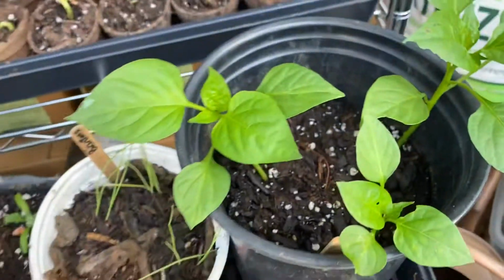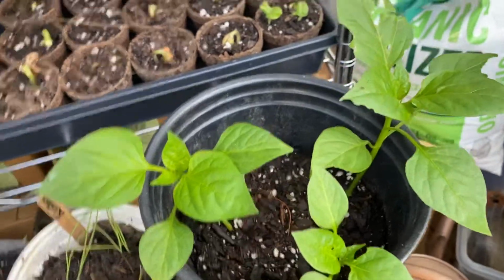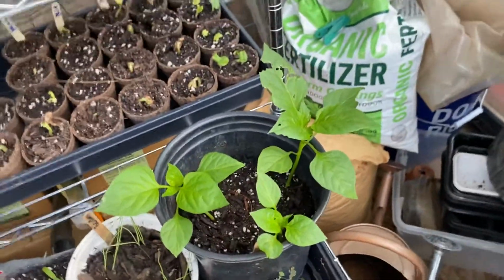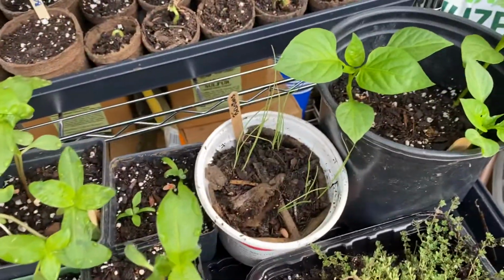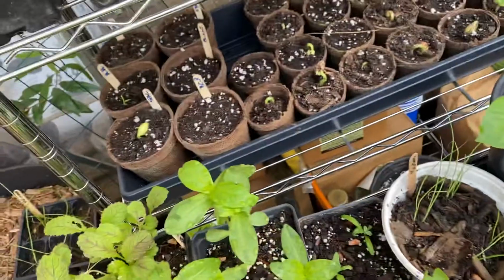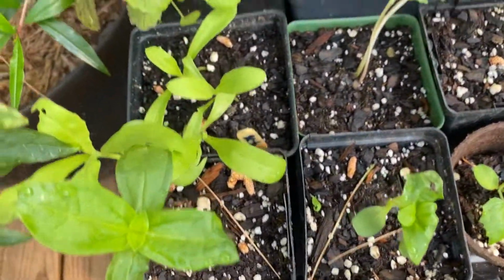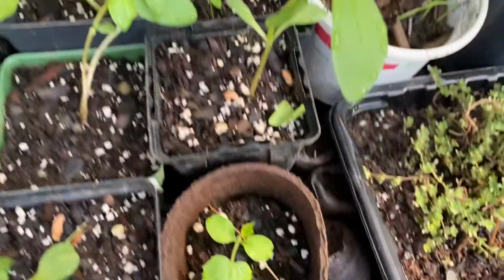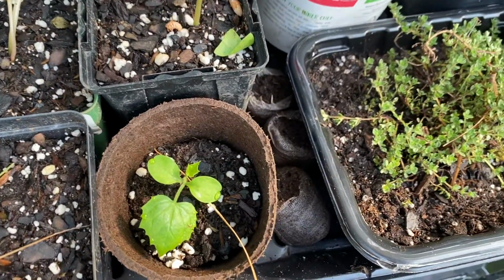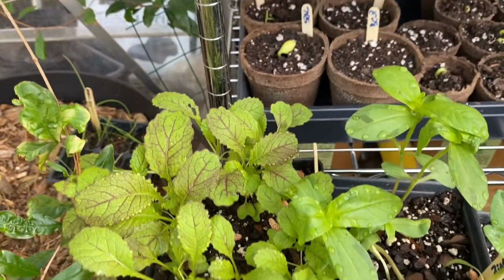Another thyme. These are paprikas that I put into a bigger pot, sharing pot, because I don't have enough. And apparently peppers like to hold hands, is the expression. They don't mind being planted close to each other. Bunch of onions, also shared pot. These are all zinnias. Trying to let them get bigger. Cucamelon. It's a bunch of red leaf mustard that I'm going to put in the front.